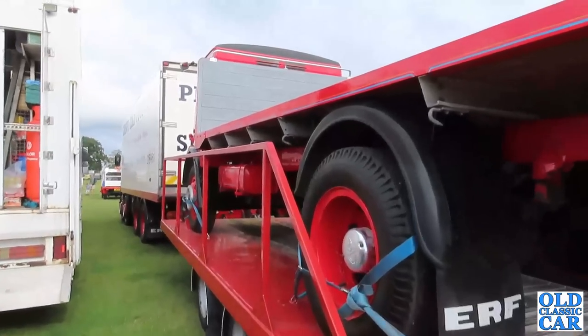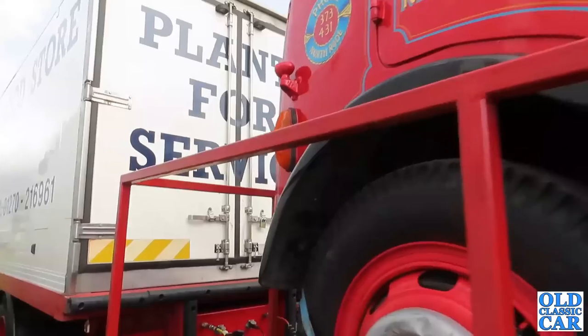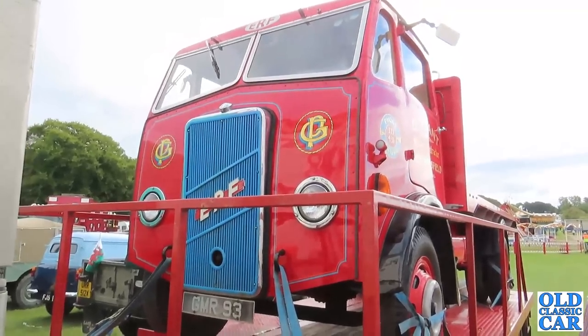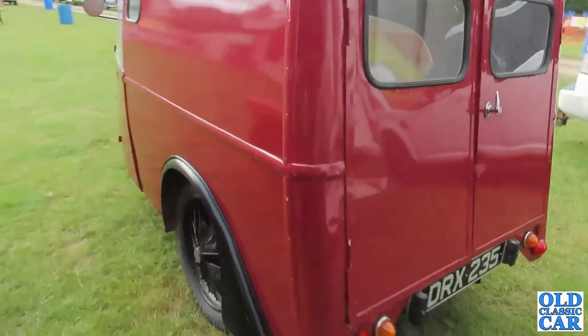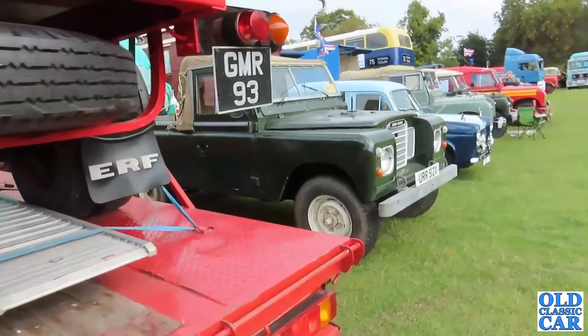ERF, judging by the mud flaps. Sure, it's something very tasty, and it is indeed GMR 93. Sorry? Has this been to the Midway, has it? Yeah. It's a real Bobby Dazzler.